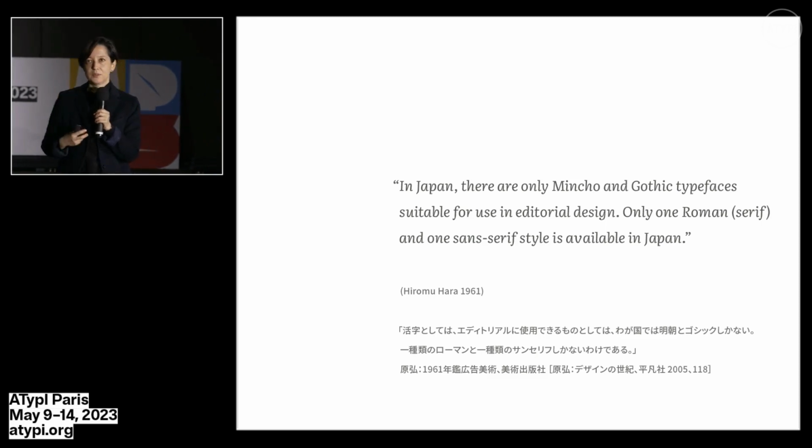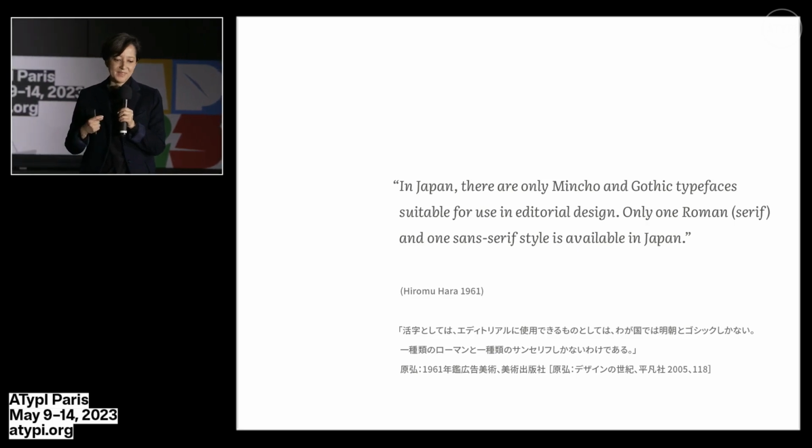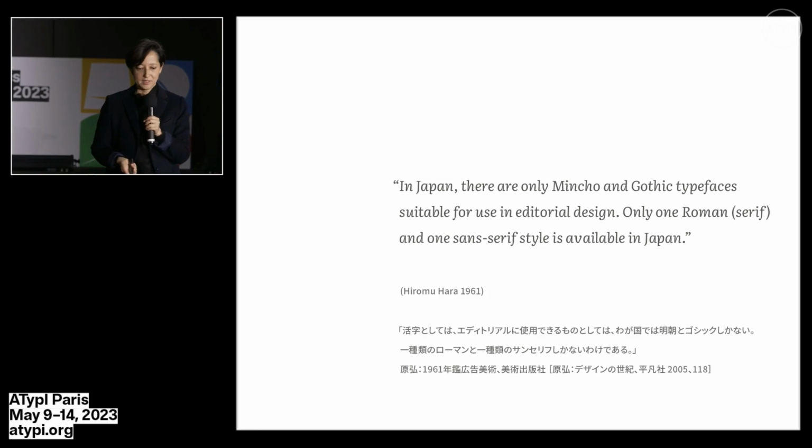But today, I want to rather talk about one thing, that is how to emphasize certain particles without having an italic or without having small capitals.